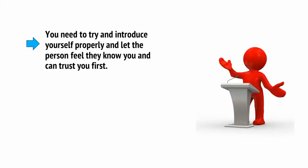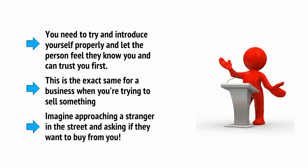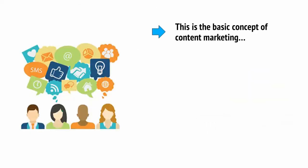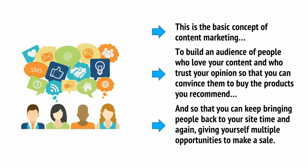So you need to try and introduce yourself properly and let the person feel that they know you and that they can trust you. This is the exact same for a business when you're trying to sell something. Imagine approaching a stranger in the street and asking if they want to buy from you. This is the basic concept of content marketing. To build an audience of people who love your content and who trust your opinion so that you can convince them to buy the products you recommend and so that you can keep bringing people back to your site time and time again, giving you multiple opportunities to make a sale.